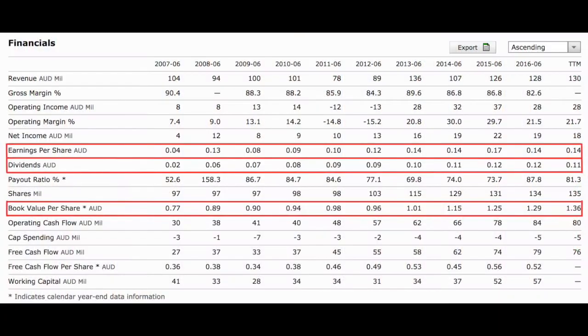Anyway, the reason I'm looking into buying them is because I think they're quite undervalued at the moment. I've had a look at their balance sheet for the past 10 years. The 3 things I look at here are EPS, which is earnings per share, dividends, and book value per share. For both EPS and dividends, you can see from 2007 they've consistently grown it over time, from 4 cents to 13 cents to 8 to 9 to 10 to 12 to 14. And the dividends are the same. They've just consistently grown them.